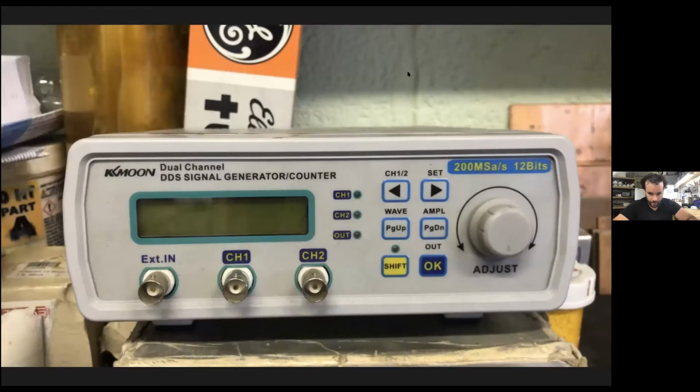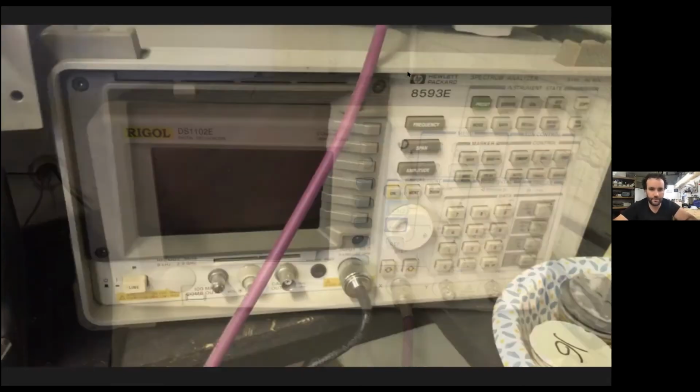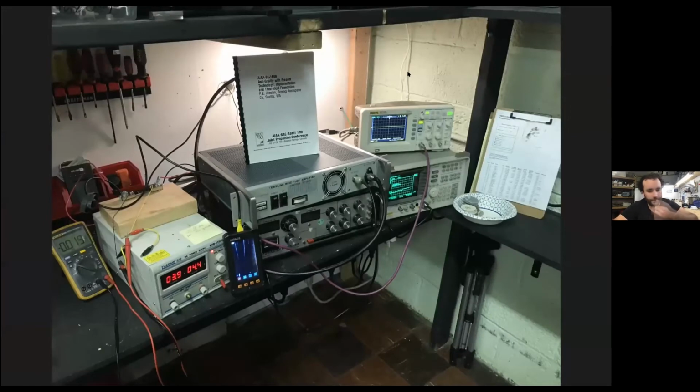Okay, this is the equipment. We had an oscilloscope hooked up to the signal generator so we can see the pulse waves, pulse of on and off, and it's supposed to be at 5 milliseconds. So we had to hook that up to confirm that as well. And this was the final setup.